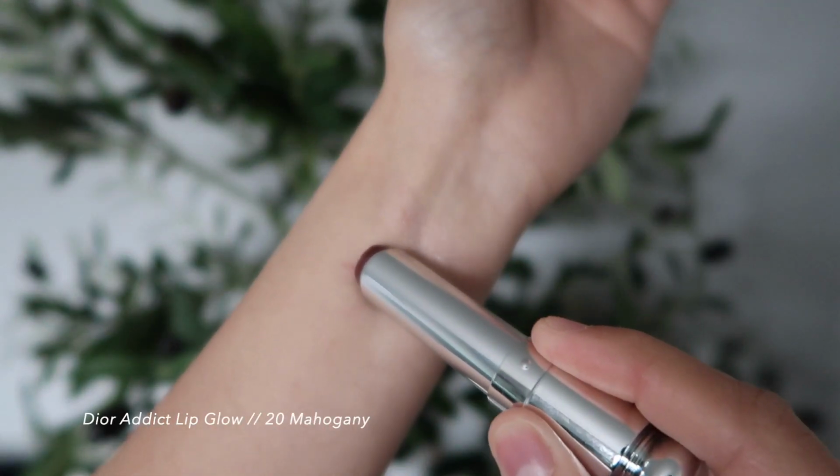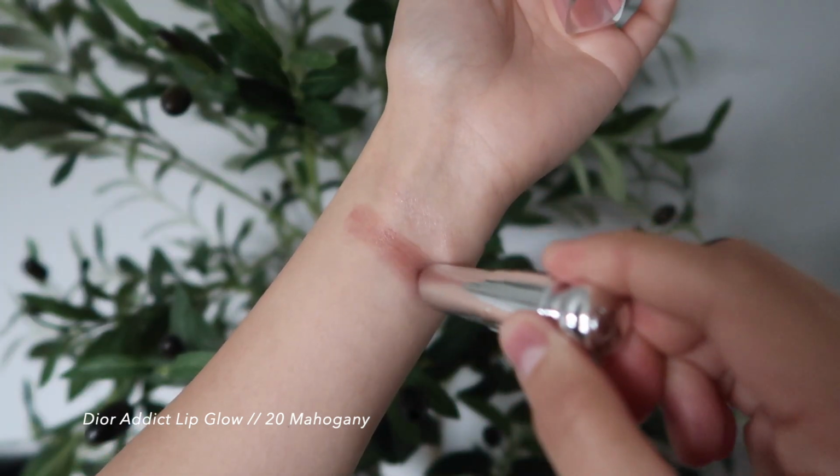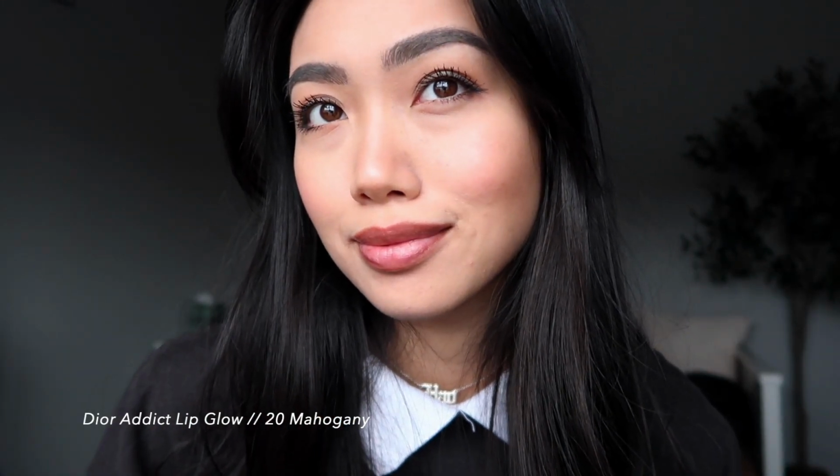Most of the time I really reach for darker colors because of the lip issue that I have of them always being pale. So I like when the darker pigments kind of stain my lips a little bit throughout the day. I'd give it about a 4 out of 5, and 5 is being really opaque. Anything above 5 would be considered a lipstick to me.